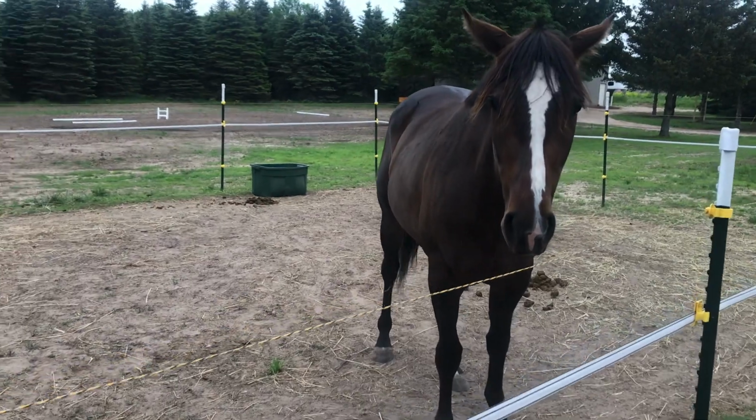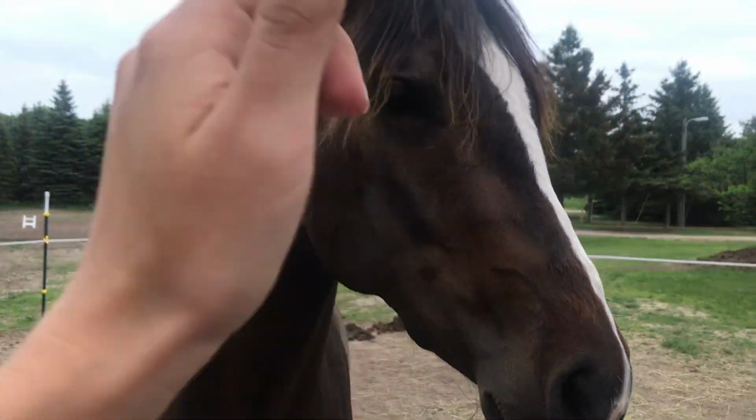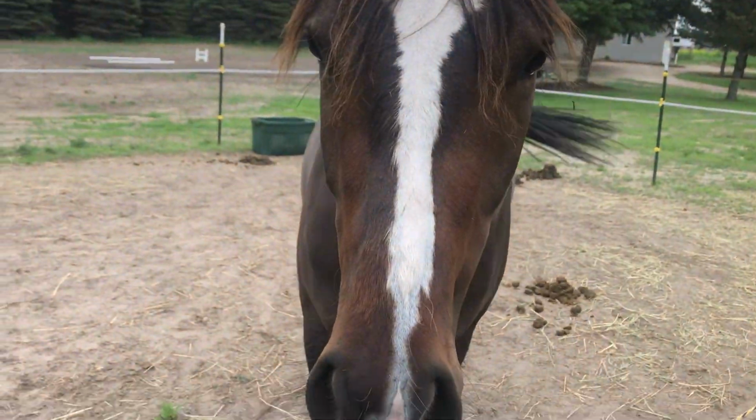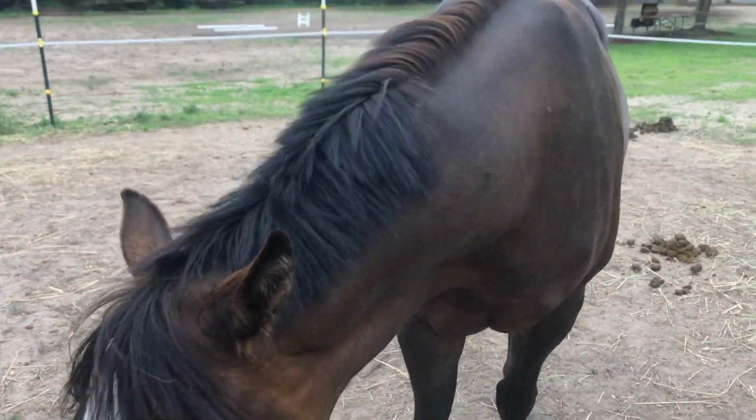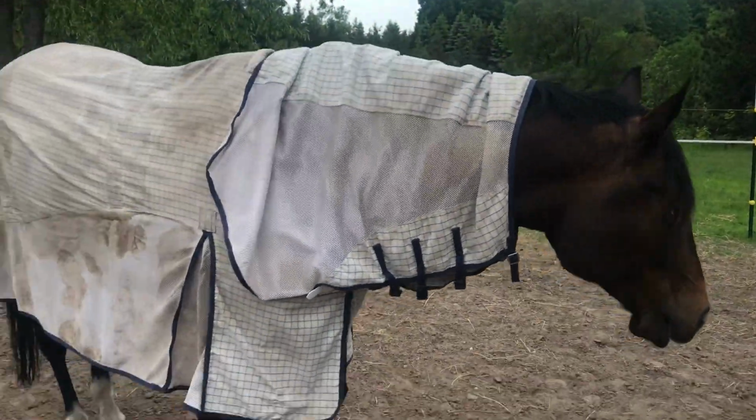And then this is Gigi, Coda's girlfriend. They love each other. She's very sweet. She's a little skittish. She's 2. She's going to be 3 next month. And I'm just kind of getting her started while she's here, keeping Coda company.